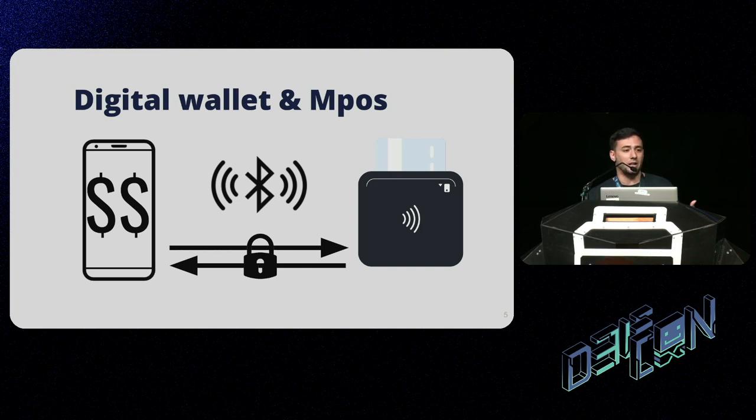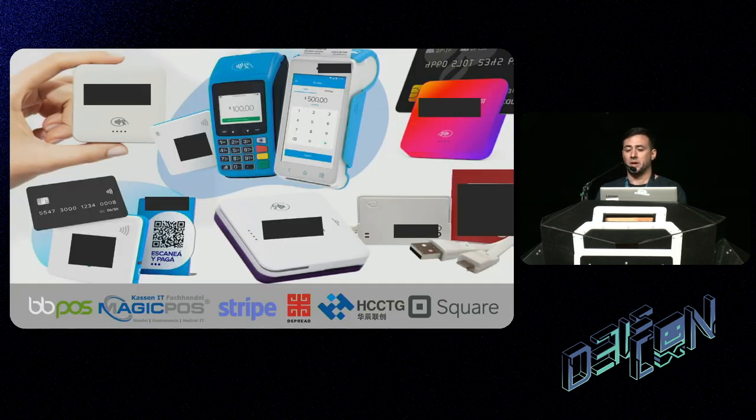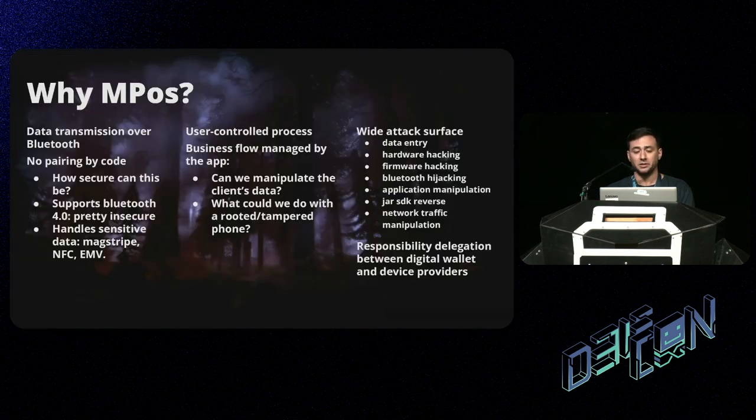These solutions are widely available in Argentina, so that's why we tried to analyze them. As you can see, they are pretty common. There are a lot of devices out there. We have very different digital wallets, and all these devices have different providers. You can see at the bottom that there are a lot of providers, like MagicPOS, Stripe, and others. So you need to keep in mind that you have the manufacturer and the digital wallet implementator.